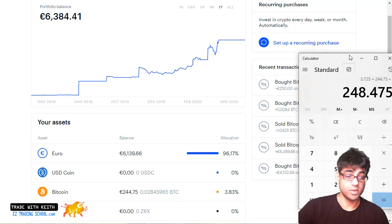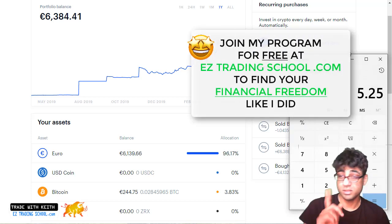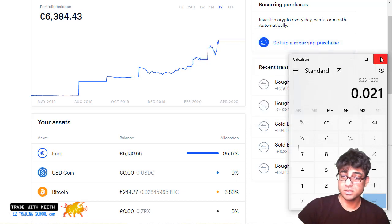So what was the actual fee which they took out? Let's calculate that now. It was not 3.75, it was 5.25. You can see it right there. Divided by 250, it's like 2% they took off, and they're saying to you it's 1.49. So they took 0.5% more. Anyway, that's where we are.